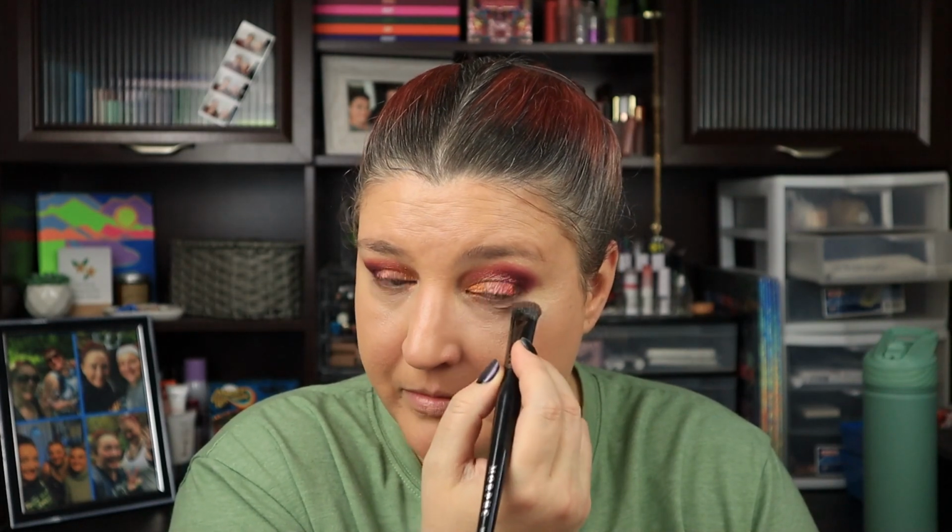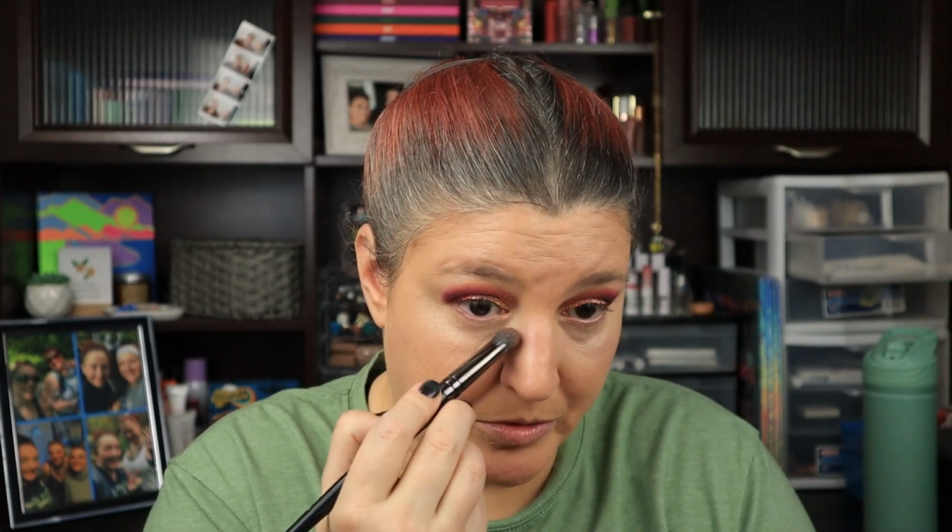Alright, looking all right on that side. Now for the brush side. I feel like I have much more control with the brush, and I'm able to put it where I need it.